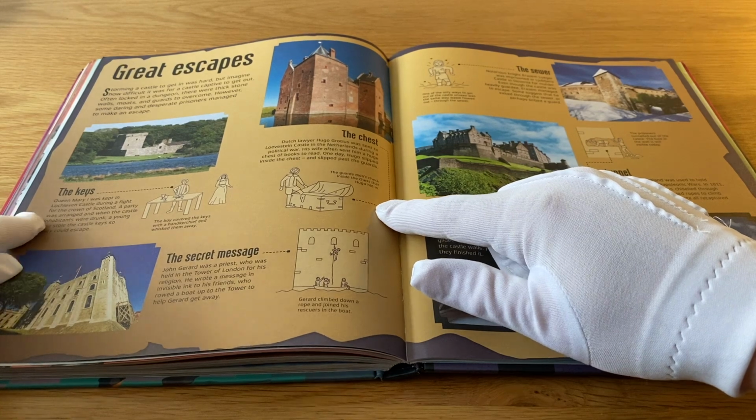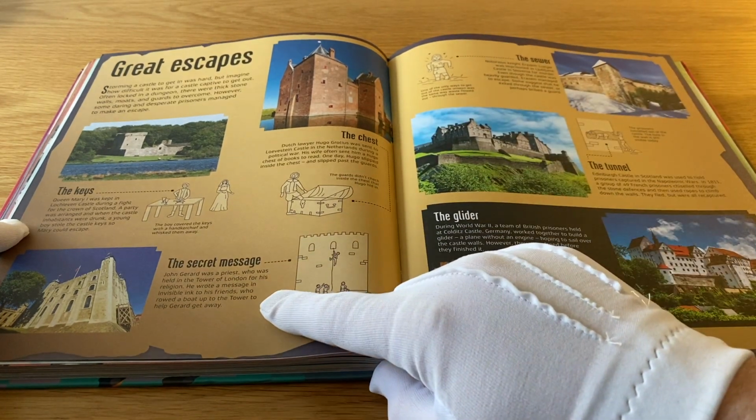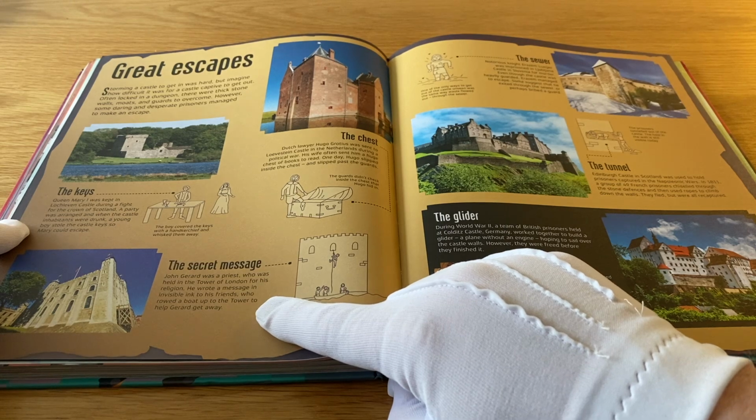The keys. Queen Mary I was kept in Lochleven Castle during a fight for the crown of Scotland. A party was arranged, and when the castle inhabitants were drunk, a young boy stole the castle keys so Mary could escape. The secret message. John Gerard was a priest who was held in the Tower of London for his religion. He wrote a message in invisible ink to his friends, who rowed a boat up to the tower to help Gerard get away.